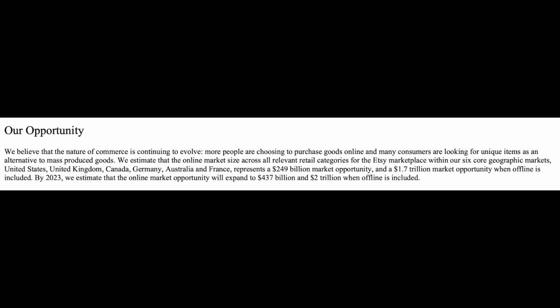So with that in mind, now let's talk about the market opportunity. What I mean by that is I'm not just looking at the business, but I'm also looking at the wider market on the whole. Is the market in which I'm investing actually growing in size and scale? So to give you guys an insight, here is what Etsy had to say. We believe that the nature of commerce is continuing to evolve. More people are choosing to purchase goods online, and many consumers are looking for unique items as an alternative to mass-produced goods.